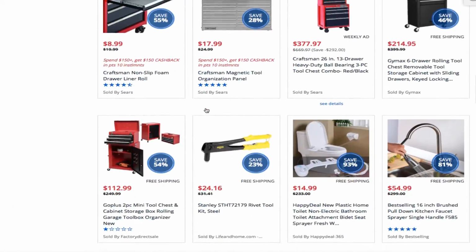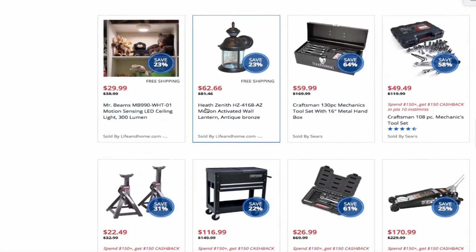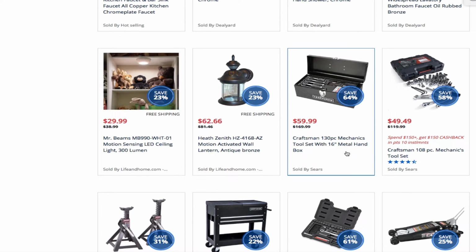Well, I'm not doing that again because it takes a long time to get back. Anyways, that's the Craftsman 130-piece mechanics tool set with 16-inch metal hand box, $59.99. You got the Craftsman 108-piece mechanics tool set for $49.97. It's not a bad deal there.